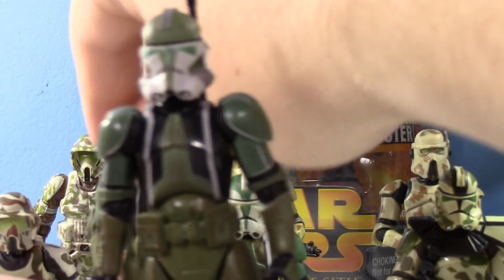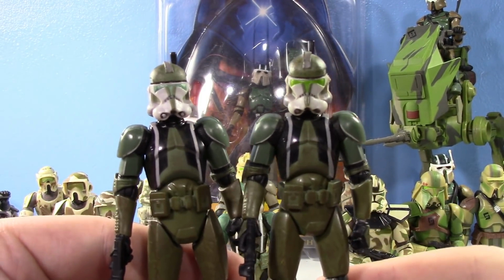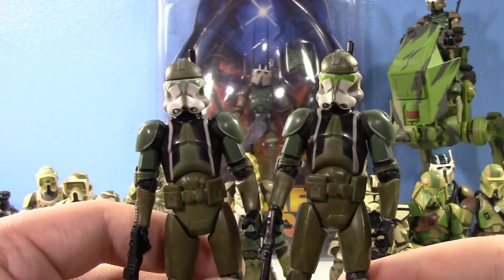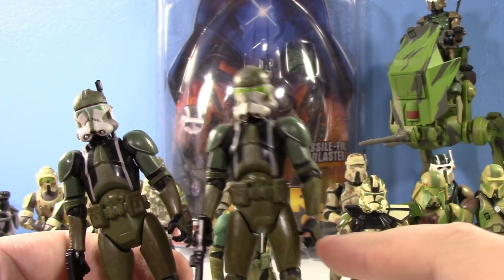Anyways, next up, let's kill two birds with one stone. These are the original Revenge of the Sith Commander Grees. Using the antenna mold. These guys have been featured in a couple of videos already. Every Commander Gree and every antenna mold. Yeah, not very accurate to the movie at all. Doesn't have the thigh strap.